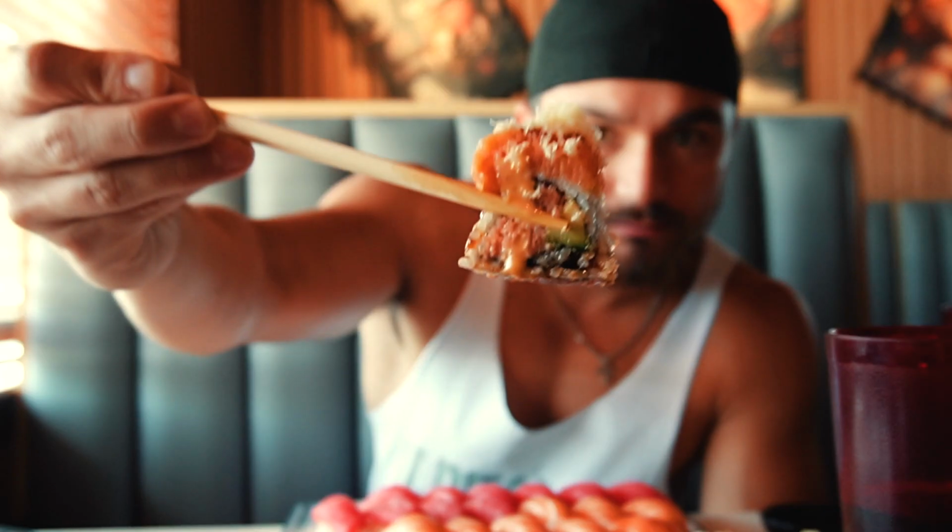It's like a little candy. You just pop it in, swallow it. Spicy tuna crunch. Fun fact, this is the first roll that Bree tried that got her into liking sushi. This roll right here. A little bit of history.